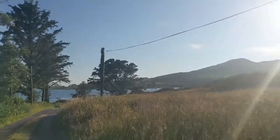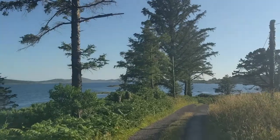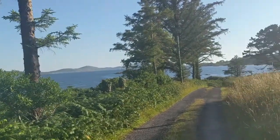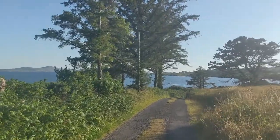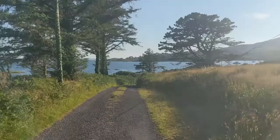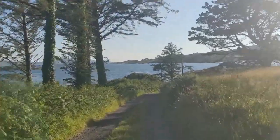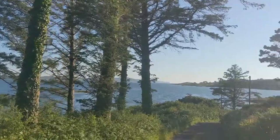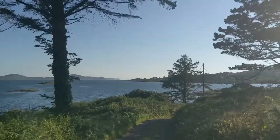You guys, look at this view. Sun setting down, the tide is up. Walking down what seems to be a private lane, but it's not. It is not a private lane, even though there's grass growing in the middle. But would you look at this view though? Can you ever get sick of this?